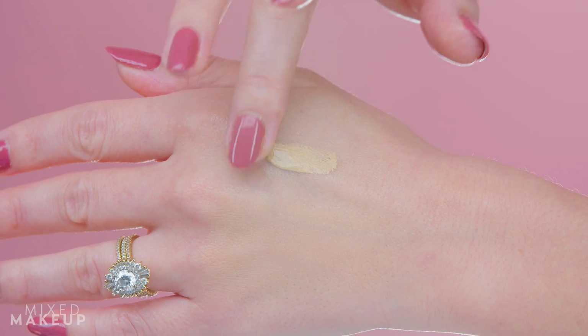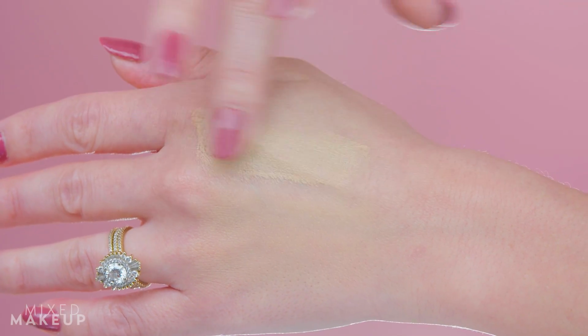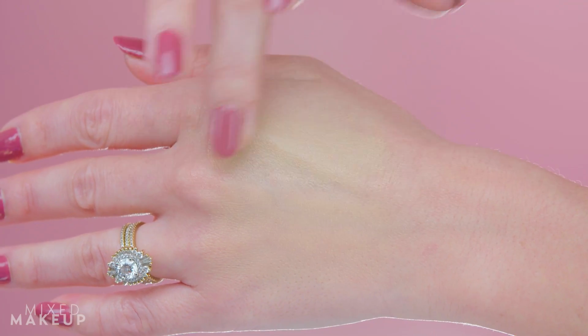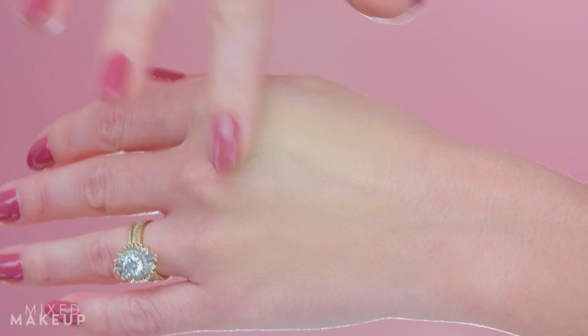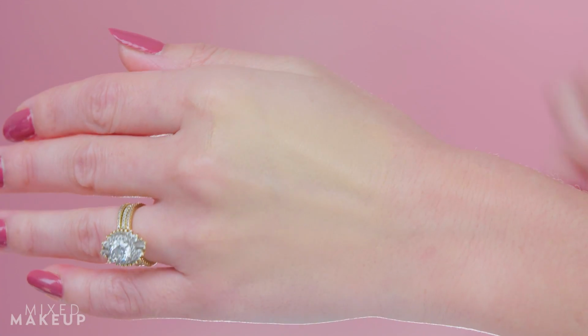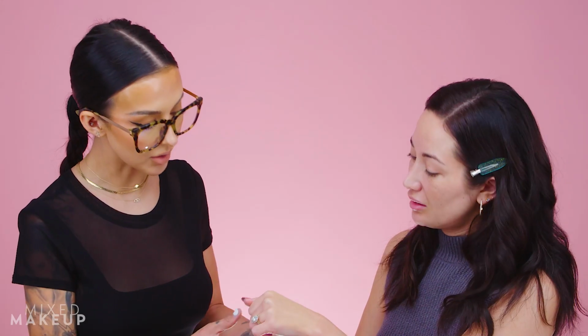And then if you put the foundation on the area where it's now moisturized, for some reason it also gives it something to grab onto. It definitely gives it grip, like a primer would. Yeah, just like a primer would. But I think moisturizer is so much more important than primer. Absolutely. And then look at that. It just looks so much smoother and almost dewy. And I guess healthier looking. Yeah, absolutely. It's such a huge difference.